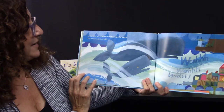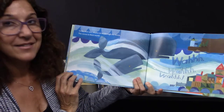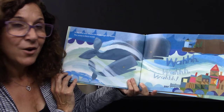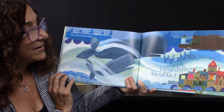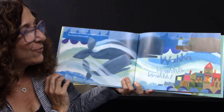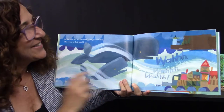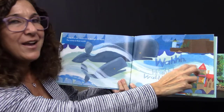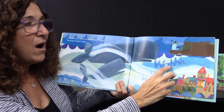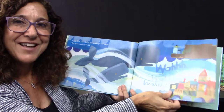In the blue sea, whales swim through the waves. The ocean is their world. Whoa! I'm trying to sound like a whale. I'm not sure if I'm doing exactly the way they sound. They sound much better. But it says here, W-A-H-H-H-H. So I'm sounding out the letters, and it says, whoa, like the way that they would sound.